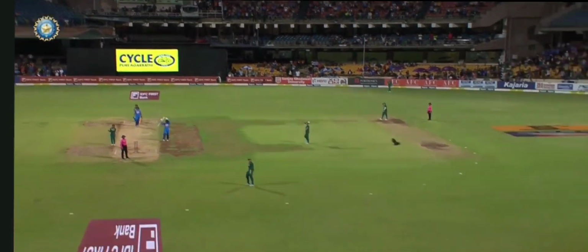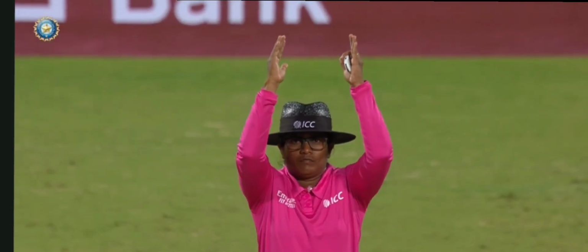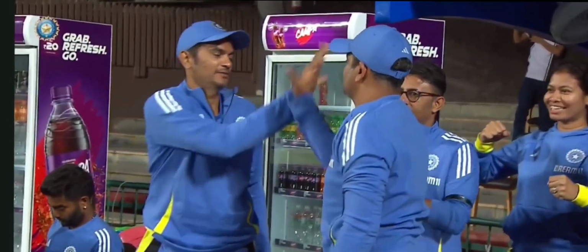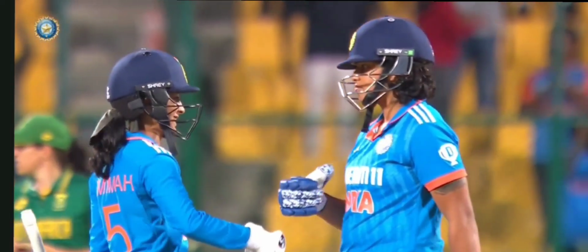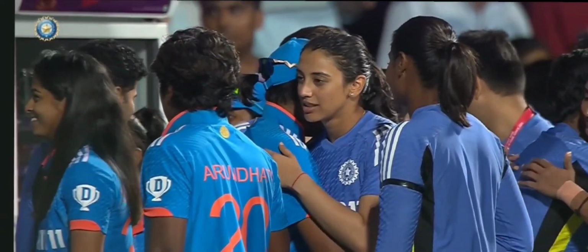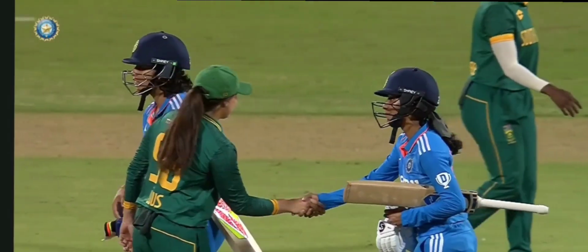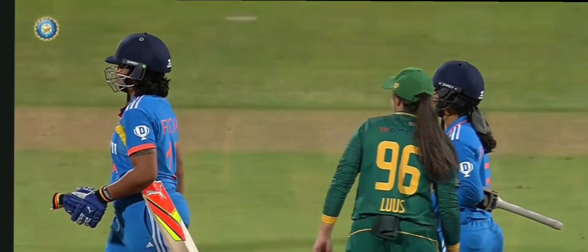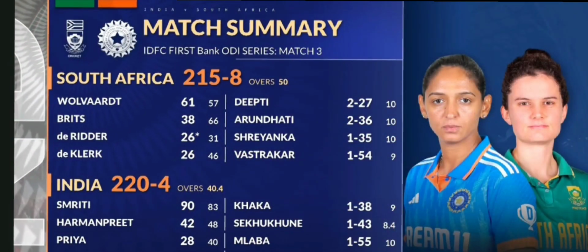Big shot down the ground. There's nothing more emphatic than that. All the way for 6. India have been absolutely fabulous from the first ODI in the series to the second, where records were broken, to the third, where they will be made to wait. Finally, winning runs down the ground, and India win the IDFC First Bank ODI Series, match number 3 by 6 wickets. This is how this match panned out.